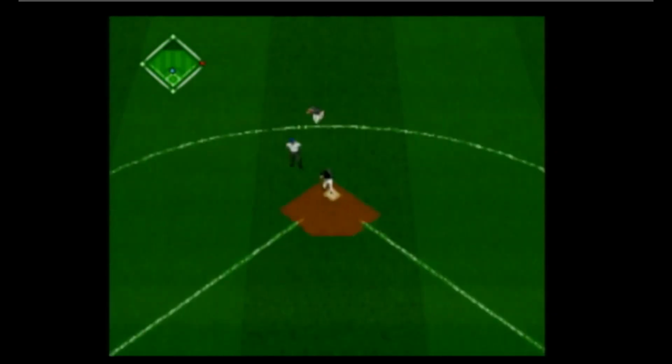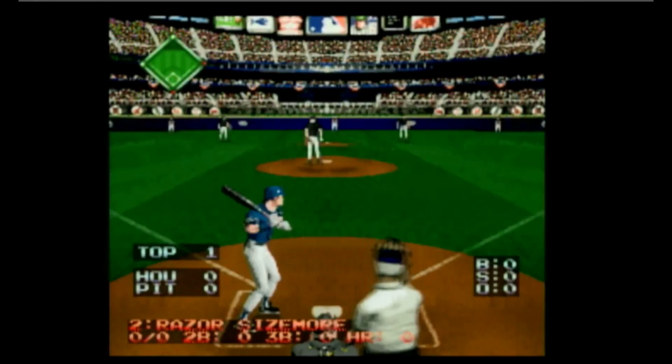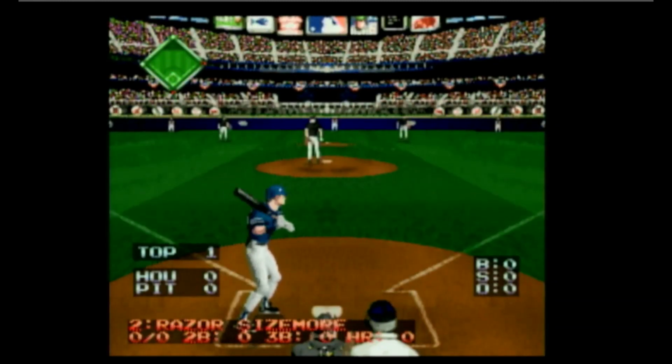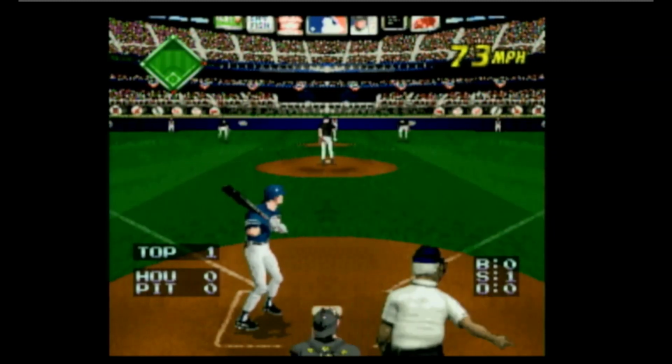The SNES Classic came without a true sports game, unless you count Kirby's Dream Course or Super Punch-Out, but if we're talking about counting them, we can't really call them true sports games, can we? So we should rectify that. Here's what I recommend you add if you choose to add games to your SNES Classic Edition.